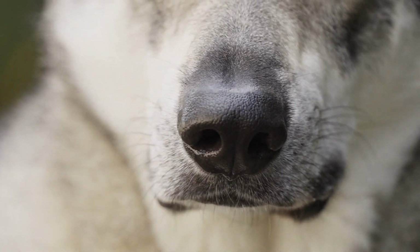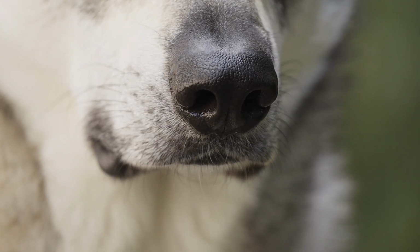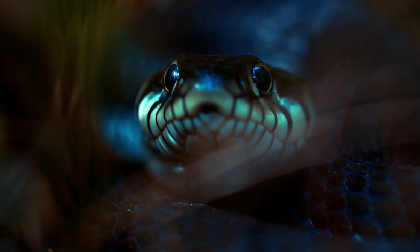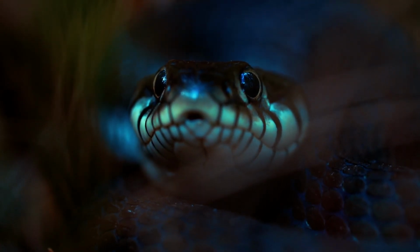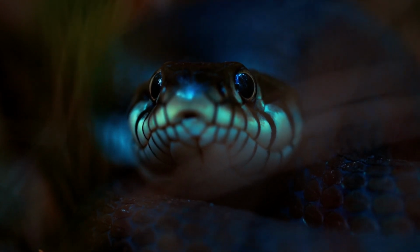It's not just about finding a smell. It's about interpreting it, turning a nose honed for survival into a living, breathing chemical sensor that works in real time. Some predators, though, rely on an entirely different hidden signal. Not scent, but heat, turning temperature changes into precise target locations even in the darkest night.